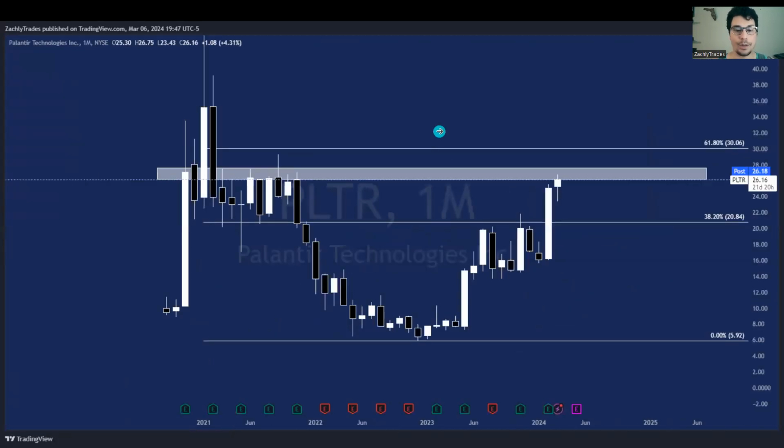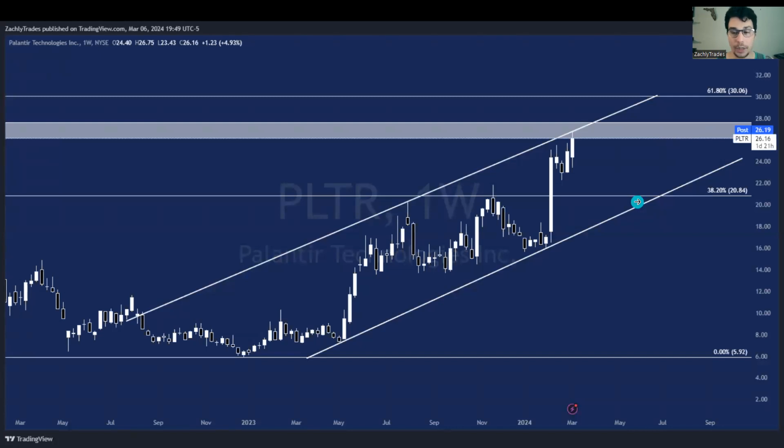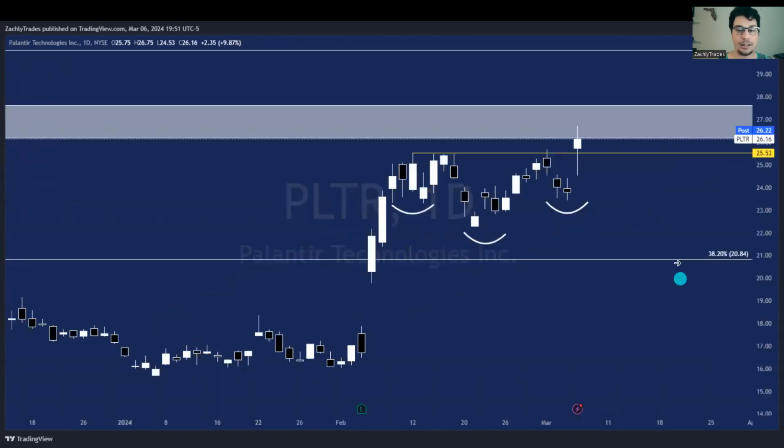And we'll do so by taking a look at a monthly chart time frame, right? And then zooming into a weekly chart time frame, and then zooming down a little bit more to a daily chart time frame, right? We've got nice bullish patterns on really all of the charts. And so we're going to just do a little bit of a deep dive on a technical analysis on Palantir.